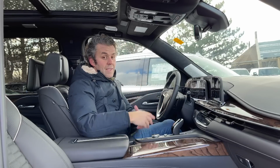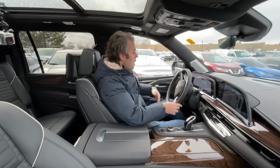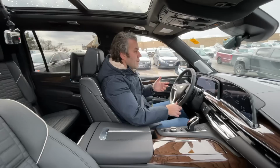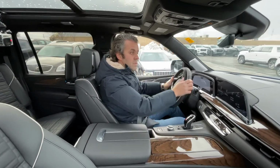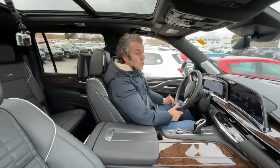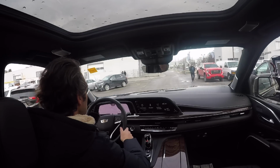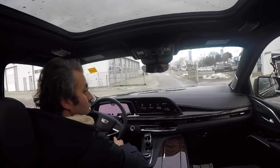What I do like about the Escalade a little bit more is, of course, how it drives. The argument that some people have against the Yukon Denali is, well, if I can put another 20 grand on it and get all these features, why bother with the Yukon Denali? That's true, but that comes down to how much money you have. Will $30,000 make a difference in your pocket? If it doesn't, then yeah, you definitely can go for this.